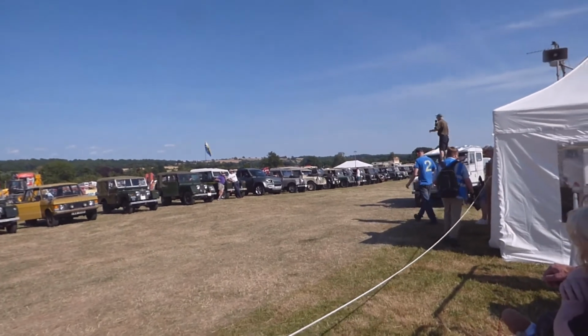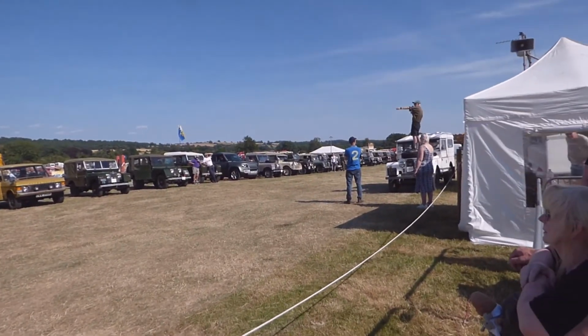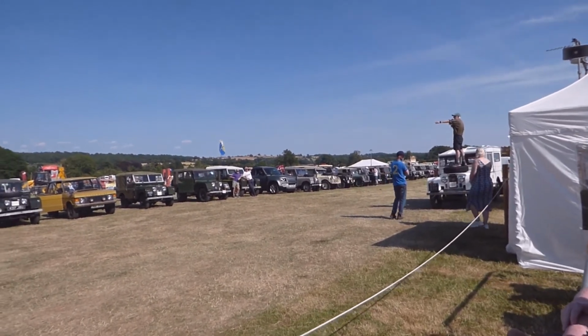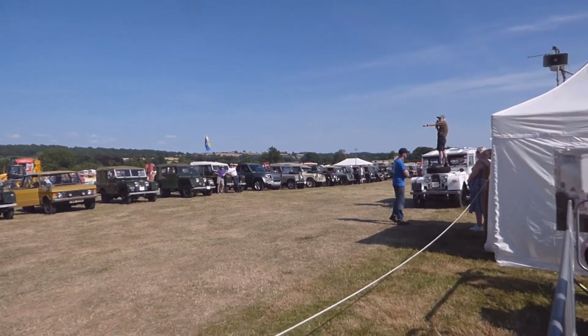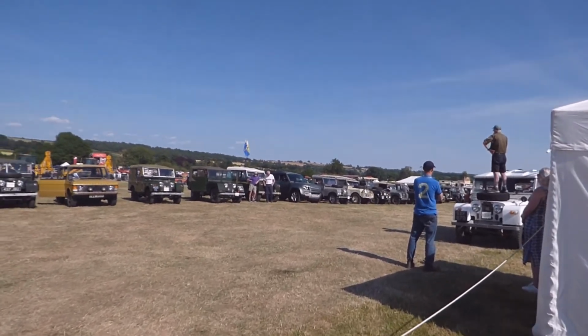But what else can we do with the Land Rover? It goes into a recovery truck here. One coat is going off. There he is. Qualifications for shooters. This coat in Classic Land Rover magazine, 3 or 4 months ago. There again. That's a working vehicle.